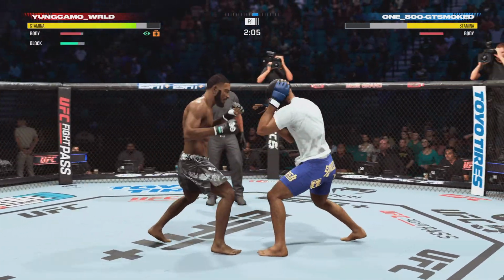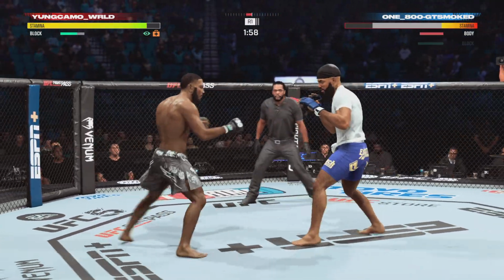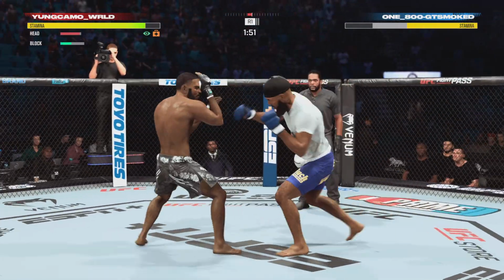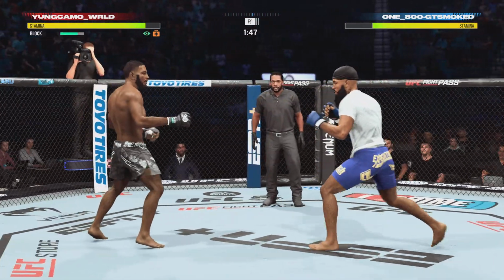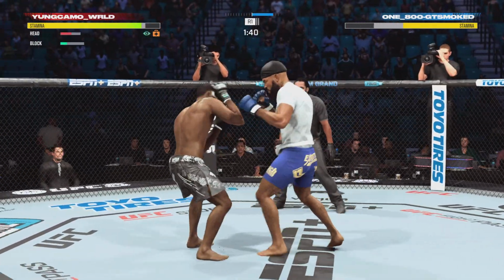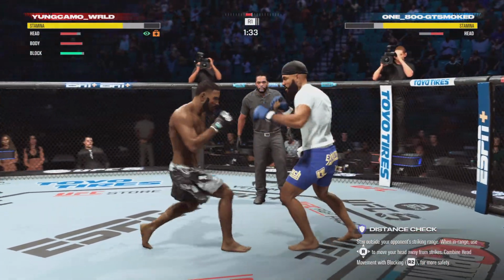Nice kick to the body. Just unable to quite find that range. Oh, now he lands a shot to the leg. Got the hook in quickly. And there he goes, lands another combination.